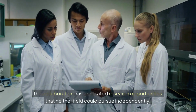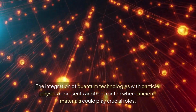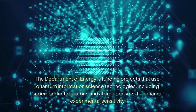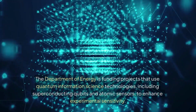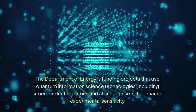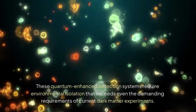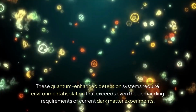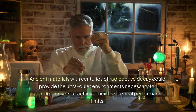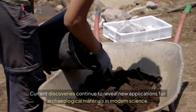The integration of quantum technologies with particle physics represents another frontier where ancient materials could play crucial roles. The Department of Energy is funding projects that use quantum information science technologies, including superconducting qubits and atomic sensors, to enhance experimental sensitivity. These quantum-enhanced detection systems require environmental isolation that exceeds even the demanding requirements of current dark matter experiments. Ancient materials with centuries of radioactive decay could provide the ultra-quiet environments necessary for quantum sensors to achieve their theoretical performance limits. Current discoveries continue to reveal new applications for archaeological materials in modern science.